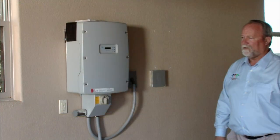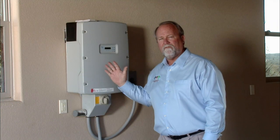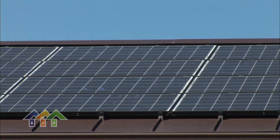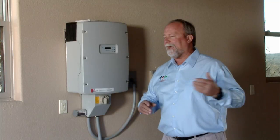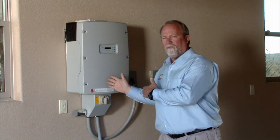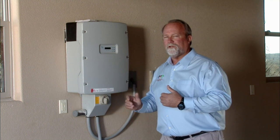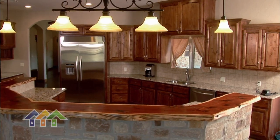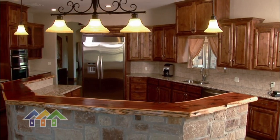It isn't until we've done everything we can to reduce the electrical demand that our photovoltaic system makes financial sense and common sense. Behind me we have our inverter. The inverter is part of our photovoltaic solar array. Power is generated at the solar panels. It comes down to the inverter in a DC format. It is then changed over to AC power, which we then can use inside the house for appliances, lights, and all the needs inside the house.